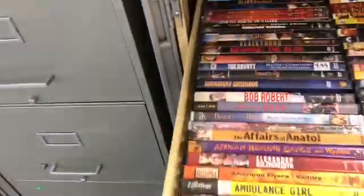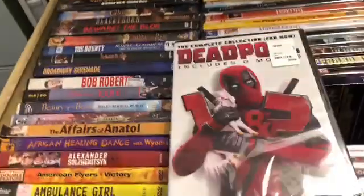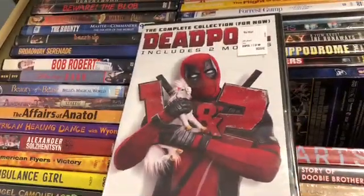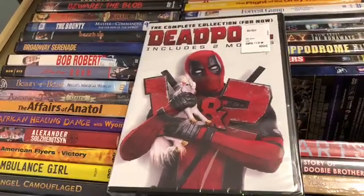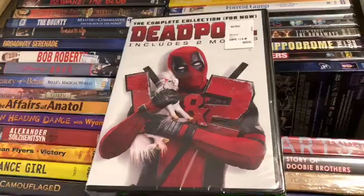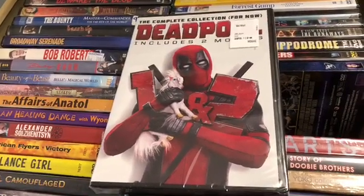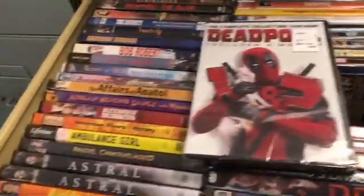We sold a Deadpool 1 and 2. We bought this off a guy at a flea market for like $3. It was in a big lot of stuff, so I just paid $3 for this. He had some nice Blu-rays and box sets that I wanted, so I kind of overpaid on this to get that other stuff, but I still got $15.99 for this, so I guess I really didn't overpay for it. Just kind of seems like it.